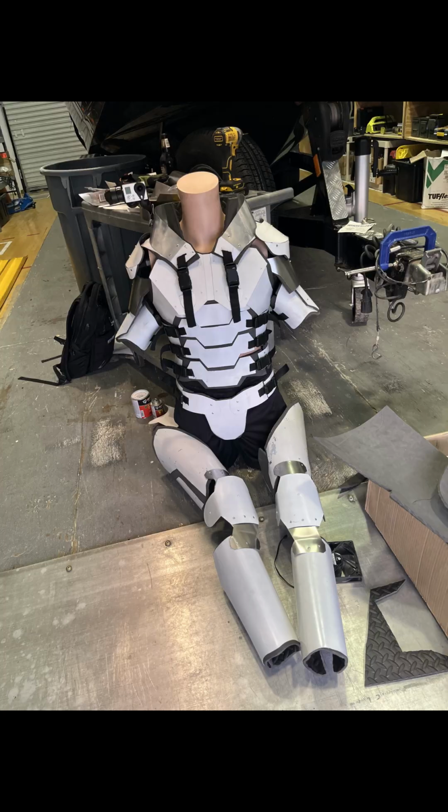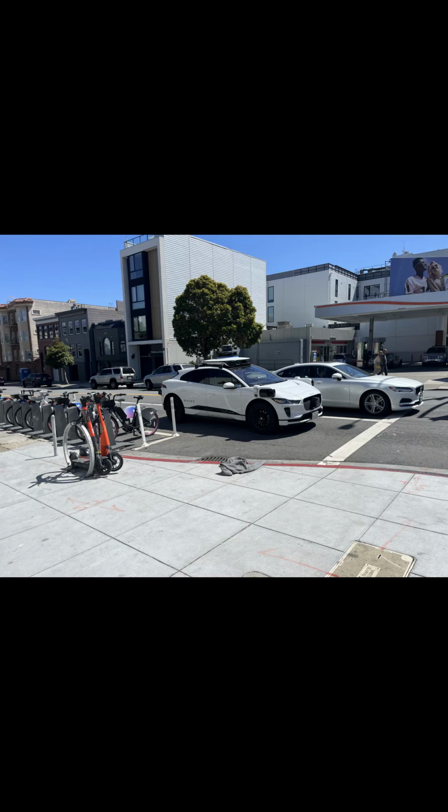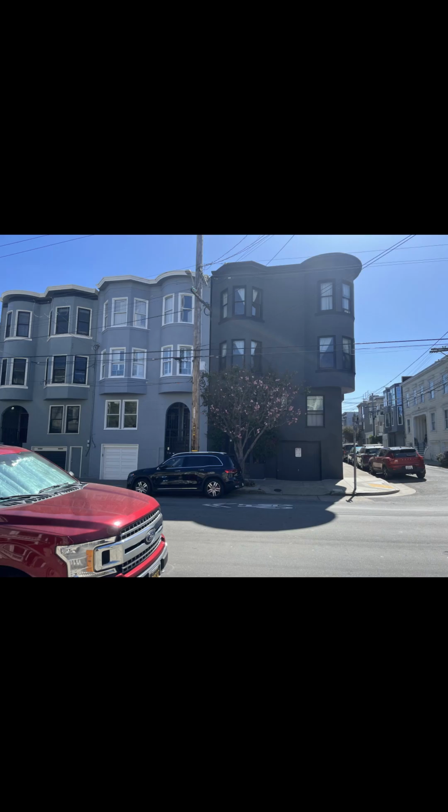So after that, it was an Uber ride home and then a journey to go find some ramen. I ended up taking some wrong turns and saw this cool trolley, but I ended up finding the ramen place and I ate it. I saw another Waymo self-driving car, and then it was back to the hotel to get some rest before the next day.